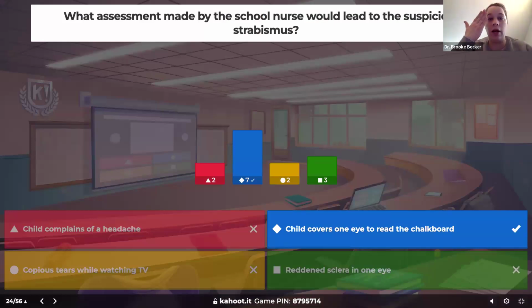Okay, yeah, so they're covering one eye to read the chalkboard. Strabismus is another fancy term for like a lazy eye, so like a wandering eye. To be able to focus, you'll see sometimes that child will cover their good eye to get their other eye to work correctly. And that's a part of treating strabismus as well, patching the good eye to make that lazy eye, those muscles, work harder.